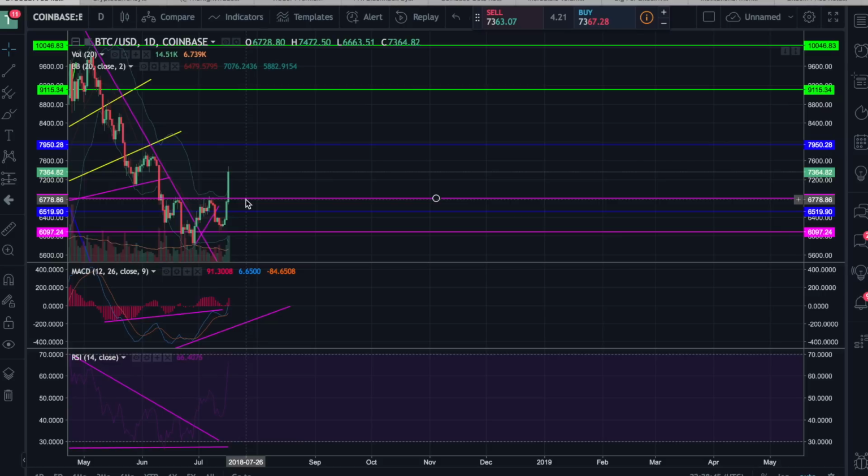If that does end up happening, it's not necessarily a bad thing, because it clears out that pullback early, so that we don't have to go higher and then come all the way back down. So you have to keep positive here.